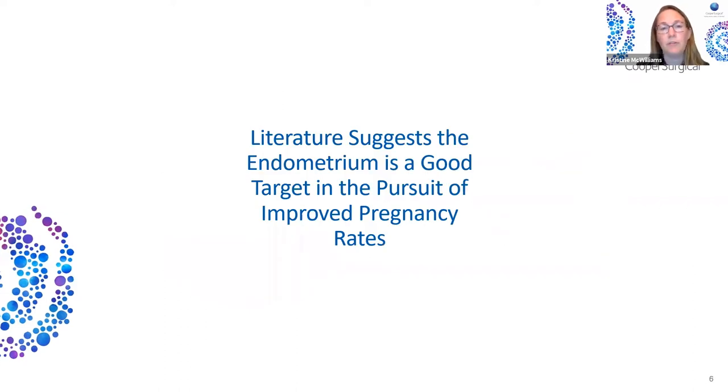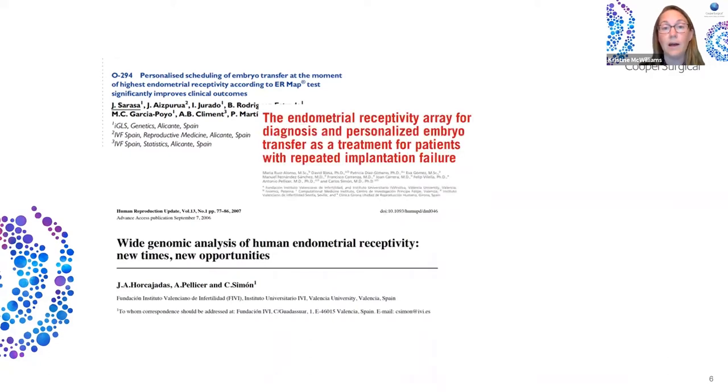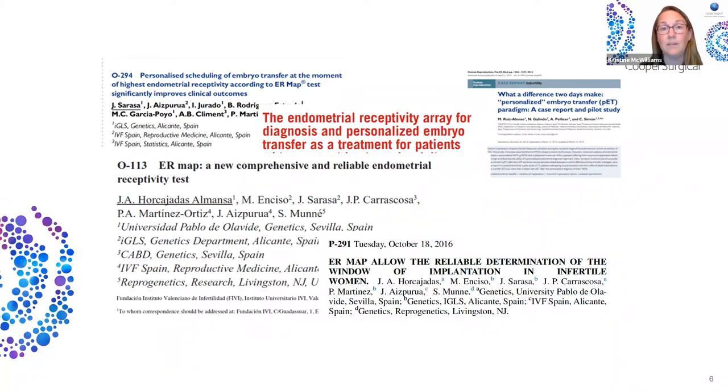And towards these efforts, we understand that the endometrium is essential for both achieving and sustaining a successful pregnancy, and so it is itself a good target in the pursuit of improved pregnancy rates. Specifically, there have been a number of recent efforts to look at the potential of identifying a molecular signature that is associated with an endometrium that appears to be ready to receive a transferred embryo and lead to the highest levels of transfer and pregnancy success. It is that molecular signature, and that type of testing to identify it in endometrial biopsies, that is referred to as endometrial receptivity testing.